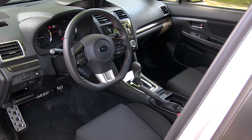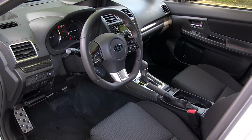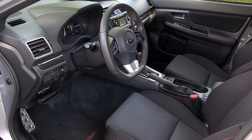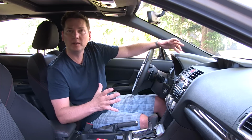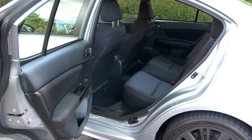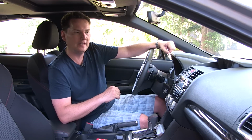If you want upgraded materials on the interior, you absolutely can. There are three grades: you get the base WRX, you get the Sport, and then you get the Sport with the tech package. The back seat is very roomy, so if you're somebody who likes to have a performance-oriented sedan and you also need to do kid duty, this car will definitely fit the bill.